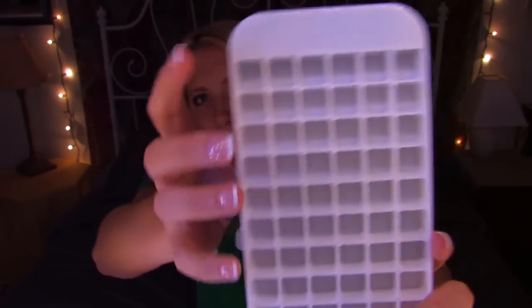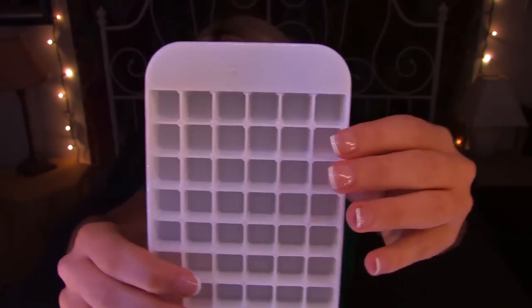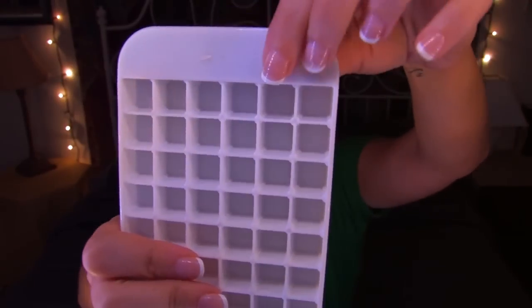I haven't counted these yet. I want to know how many of these there are. So let's count the spaces. I won't count each one because that would take a little while, so I'll do it the easy way. Or the fast way. Okay, ready?